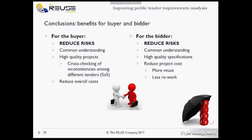From the bidder side, it is pretty much the same. So the key is reducing risks by sharing this common understanding with the buyer, promoting and having high quality specs on your side, and by the clustering and linking of the requirements that I was presenting, and I will show you in the last demo, you will have more reuse in your projects and less rework, which will end up in less expensive projects and, of course, reducing risks in the overall project, in the overall value chain for your project.